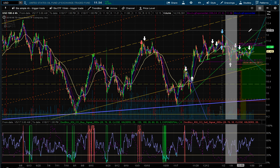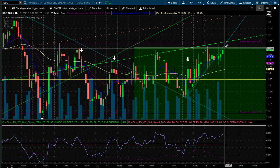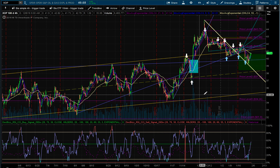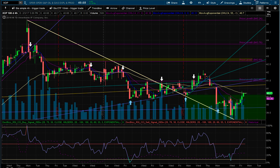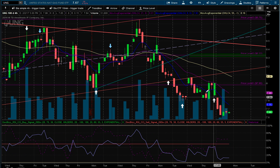Take a look at the charts. Here is oil, and oil was up 0.25%. It hit the bottom of this resistance level. I still have my option strategy here on the oil and gas explorers, and they were up 1.5%. Kind of really bullish today across the board, everything except for natural gas, which was down 3.5%.